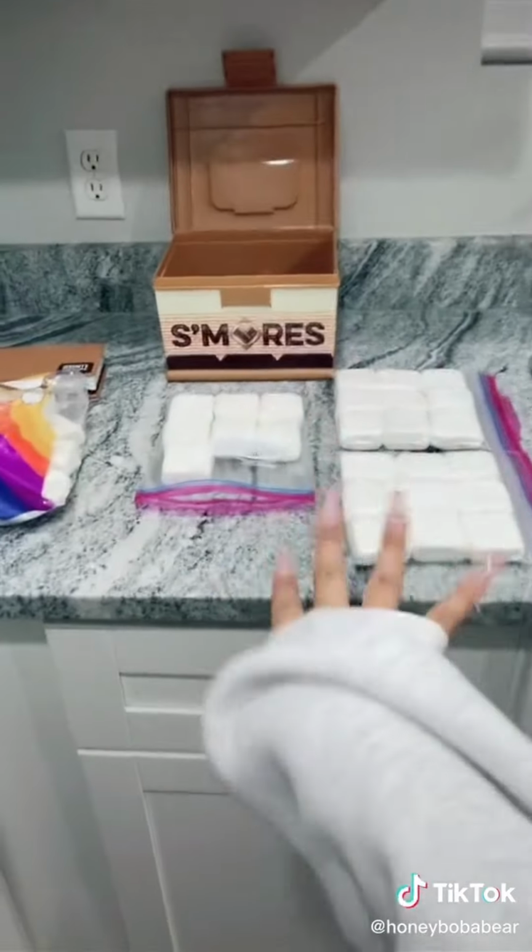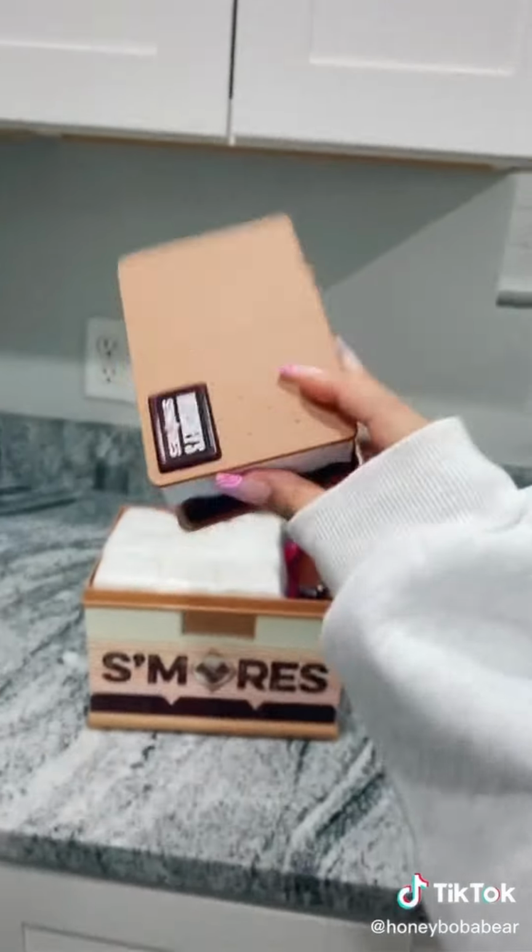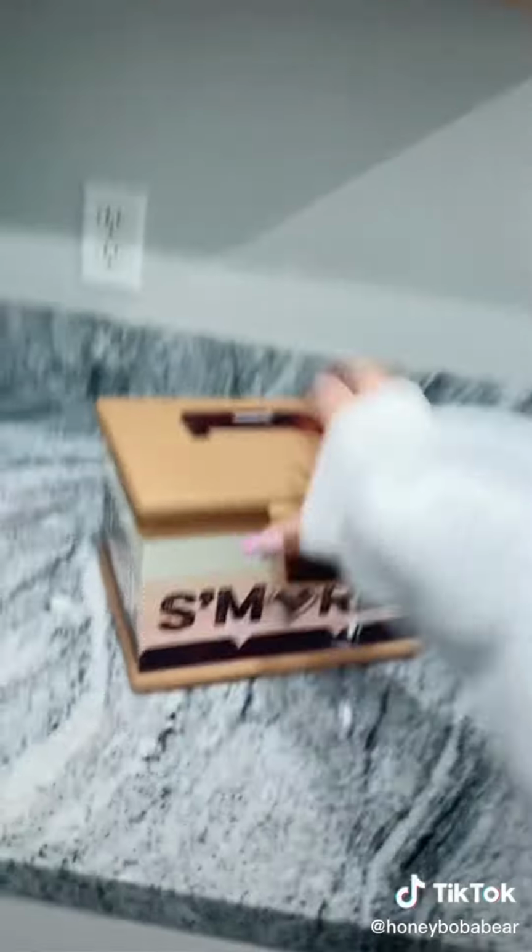I didn't know how else to organize the marshmallows, so I'm putting them in these Ziploc bags. Look how perfect these fit in here. Ready? Also got this. It's supposed to help you make the perfect s'more, so that's gonna go on the side. Yep, that's basically it. My camping trip also just got canceled. Good thing I got a s'mores roast.